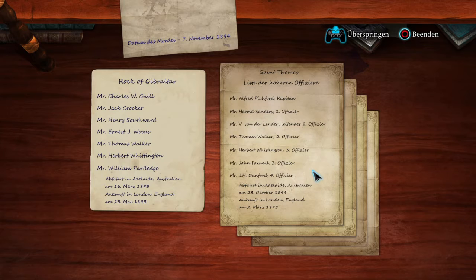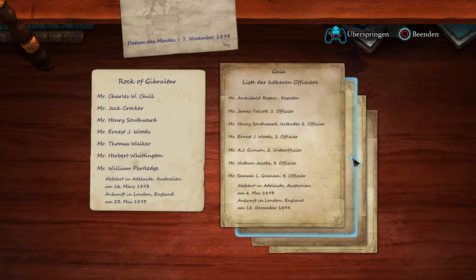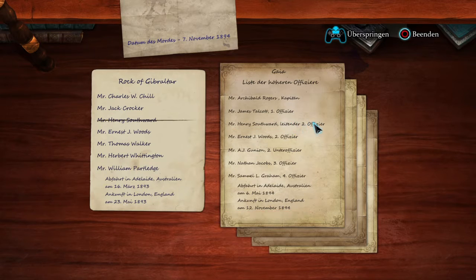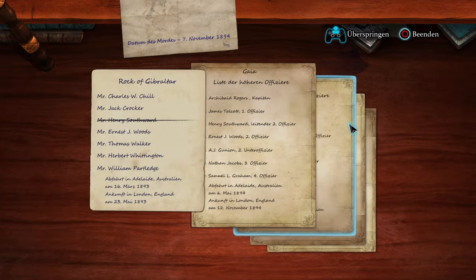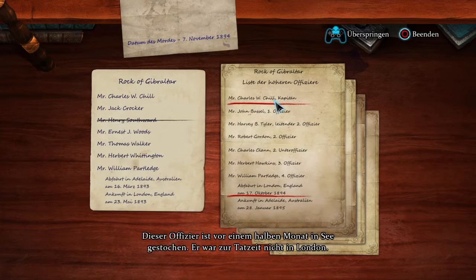Charles Shrink, Henry Ernest, Thomas Herbert Wilhelm. This officer is still at sea, therefore he cannot be involved. Okay. Charles? This officer was on a ship that sailed half a month ago. He wasn't in London at the time of the crime.